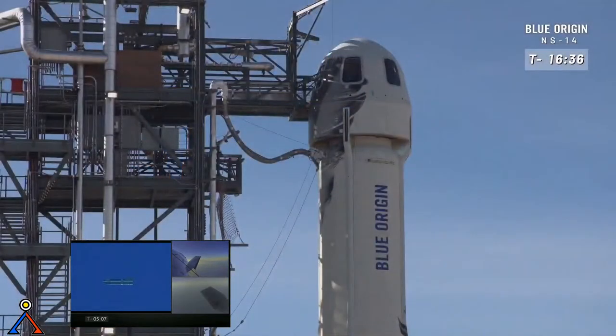Okay, we are at T-minus 16 minutes and 40 seconds to go until launch. Why don't we take a moment here and check out our rocket as she prepares for her maiden flight to space.